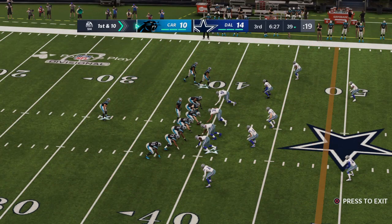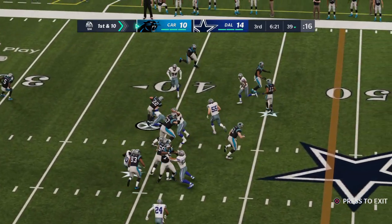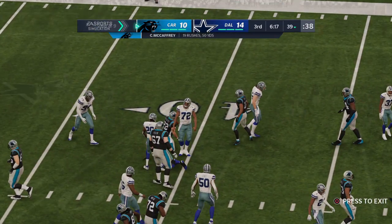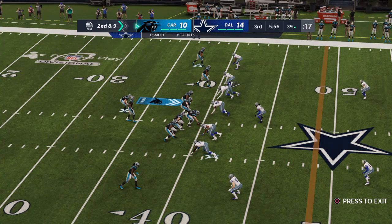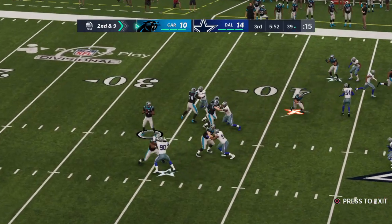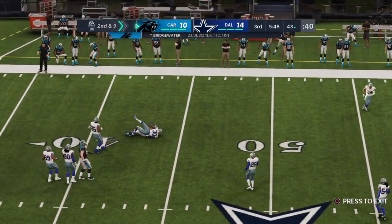So from the 39 now, they'll come up on a 1st and 10. McCaffrey. And he's going to be stopped up quickly here. Just a yard up to the 39. Here's 2nd and 9, just a yard on that last run. A gain of a yard. Brings up 2nd. From the shotgun, it's Bridgewater. 39-yard line. Looking left side, and he's got a man.